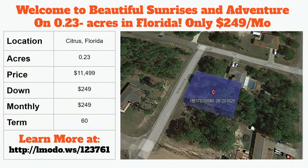We have a quarter of an acre, $12,000 with $249 down, $249 a month. I'm not so sure that in all the places I've ever lived, I kid you not, that you could buy the land for $12,000.